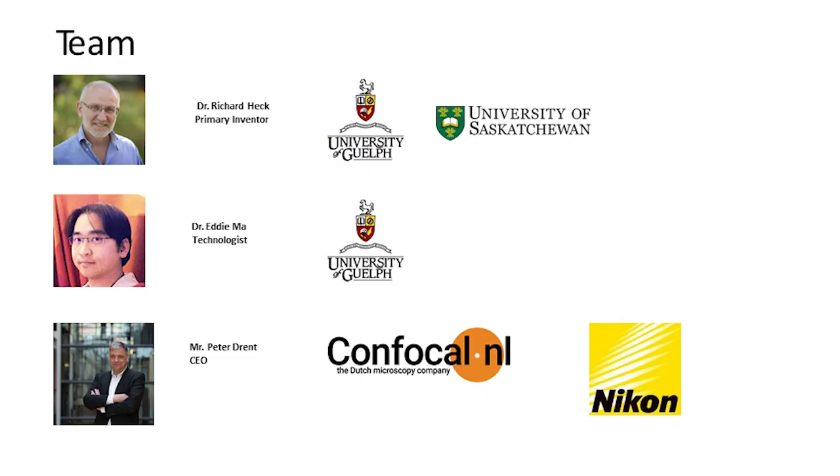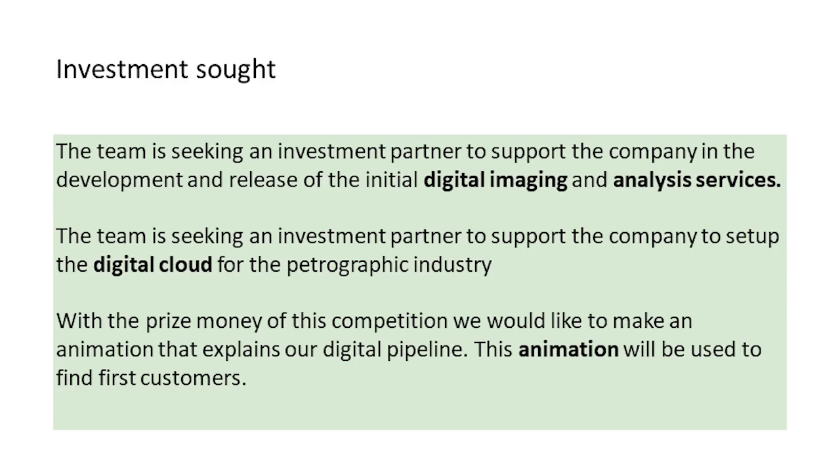This is the team. All started with Dr. Richard Heck here at the University of Guelph. Dr. Eddie Ma, also originated from the University of Guelph, is handling all the digital technology. I have a background in business, 25 years at Nikon, and now involved in a scale-up. We are looking for partners on the software side, helping us releasing our digital imaging and analysis services. On the hardware side, we're looking for partners setting up the digital cloud for the petrographic industry.